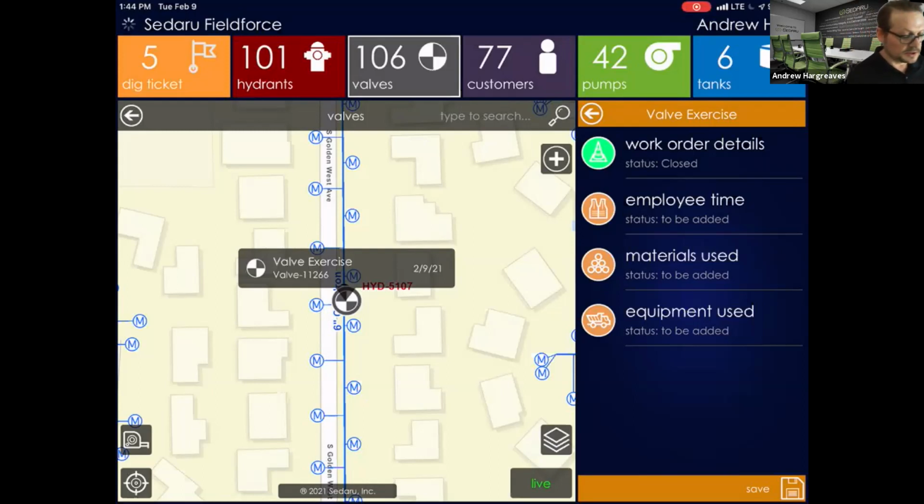Now, just sticking with the theme of valve exercising, we talked a lot earlier on about how we can integrate with other third parties. Fieldforce is a valuable tool that we want to be the first thing that you reach for inside of your toolbox. But we understand that it's not the only thing that you're going to use out there. So like Kevin mentioned, there's other equipment that's commonplace in the industry, things like hydraulic valve turners, etc. So Kevin, can you talk to that a little bit?